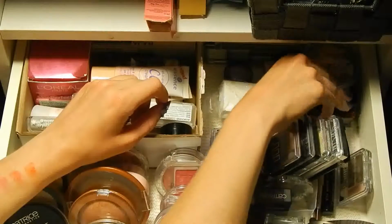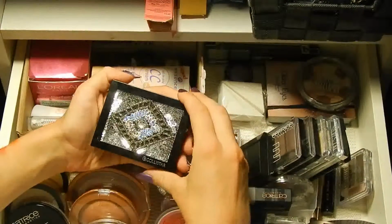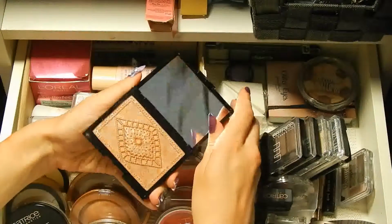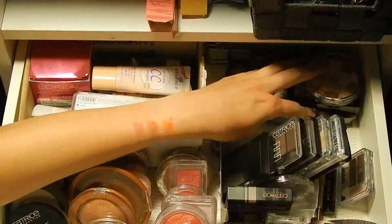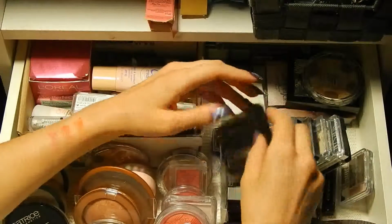And I also have one that I don't actually use, which is Color Star bronzer, just because I think it looks absolutely stunning. It seems like a waste to use it, and really it looks about the same as this one. So might as well just use the not so pretty one and keep the pretty one.